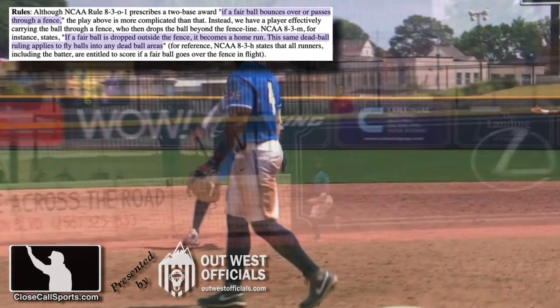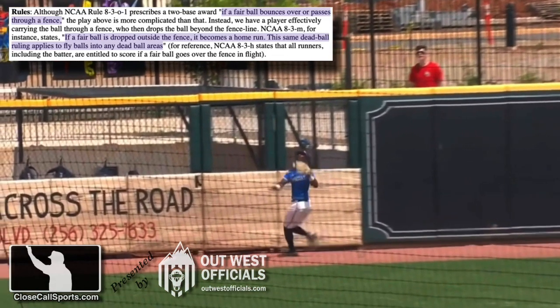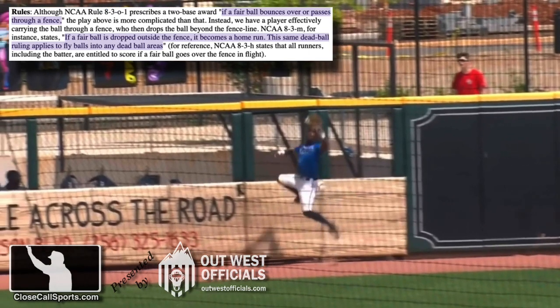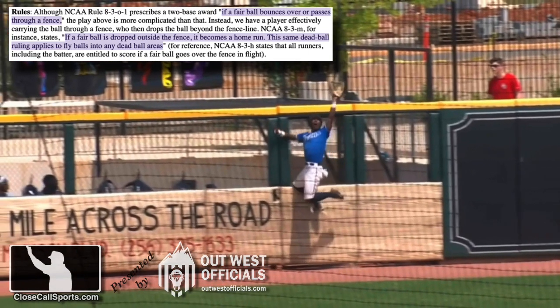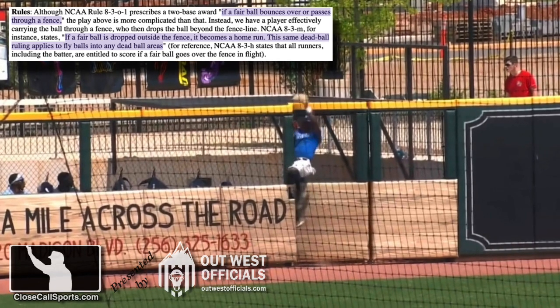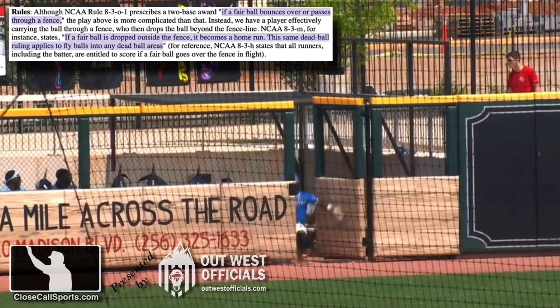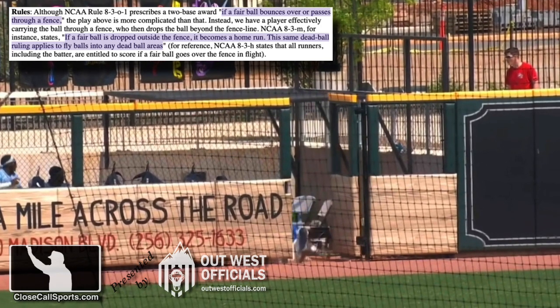8-3-H is the standard in-flight home run rule, where a ball goes over the fence in flight. It's a home run. That makes sense. 8-3-0-1 is what is a curious one that we look at for a ball passing through a fence. That's a 2-base award, but this isn't really a ball passing through a fence. It's a ball going into a fielder's glove, and then the fielder passes through the fence, and then the ball falls out of the fielder's glove.